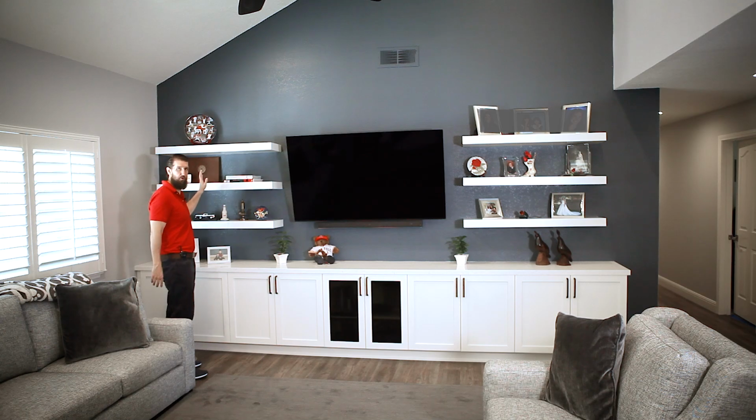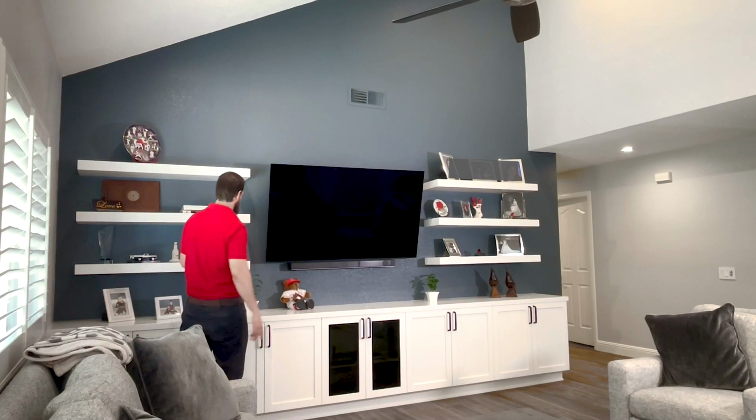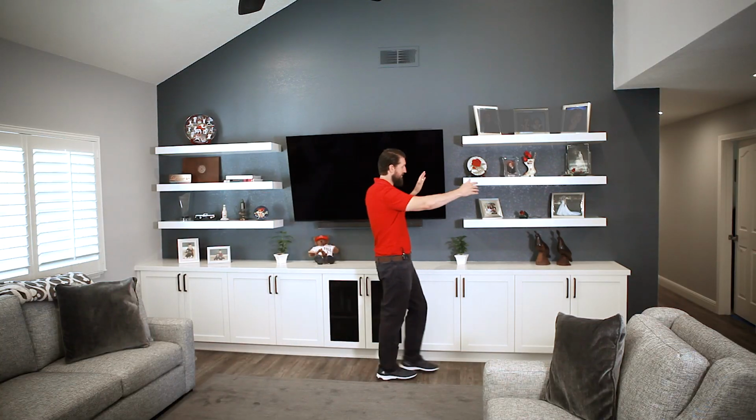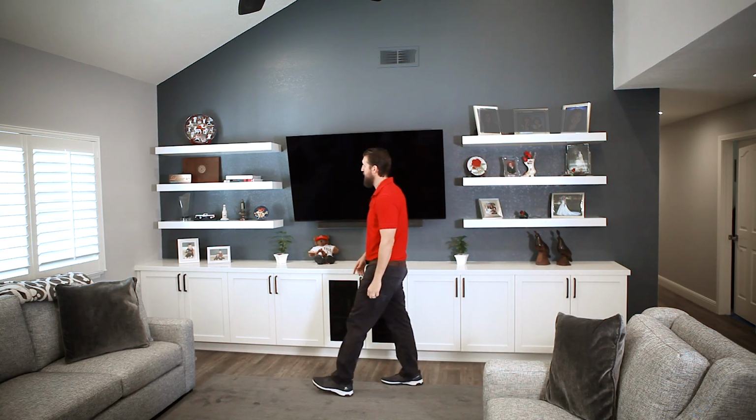Do we touch the corners of the wall? Do we not touch the corners of the wall? We ended up leaving a gap, and I'm so glad we left a gap on both sides, and then it fits this one too. You can imagine if those went to the wall, it would look a little odd.